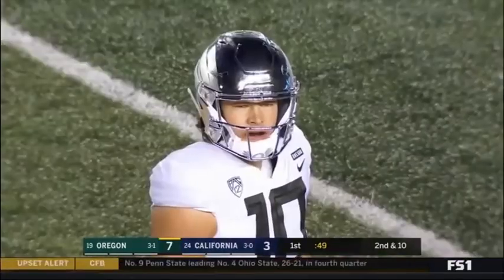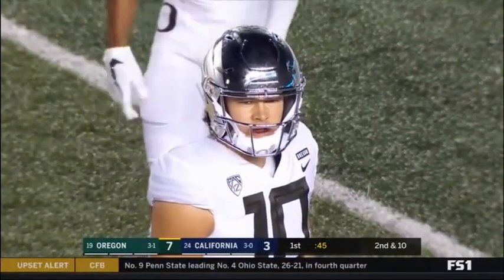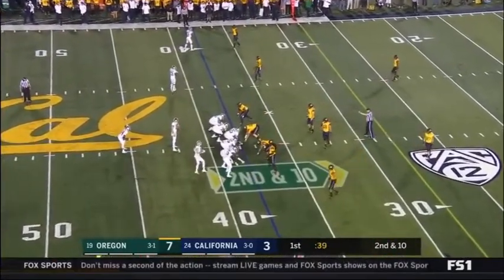That's just a, hey, everything good? Yeah, I'm good. You good? All right, let's go. I guess. Oregon doesn't play with the pace that they used to, that we were used to watching them in the Chip Kelly, Mark Helfrich era, but they can still go pretty fast.